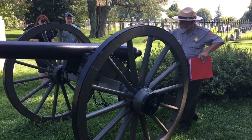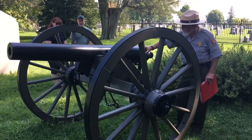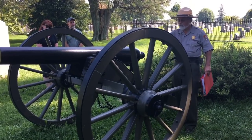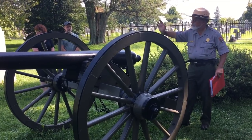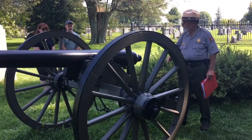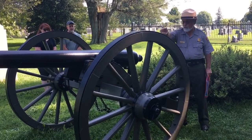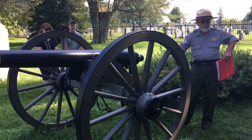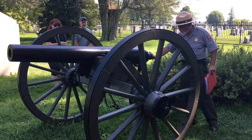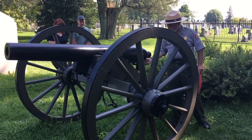So the whole thing rolls back when it fires. So ideally that's what you would use. And because there is no protection for the gun crew around here, everybody is cross-trained. You would have the number one and the number three, the number two, and the number four. They all have specific jobs to help load and fire this thing to get it done, and get it done rapidly. When you want to elevate the screw, elevate the barrel, you use this.